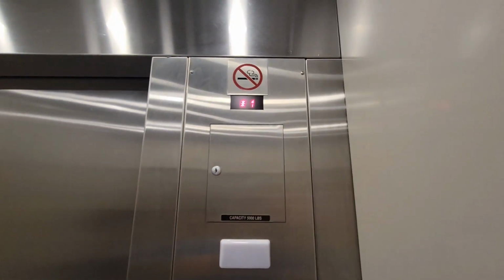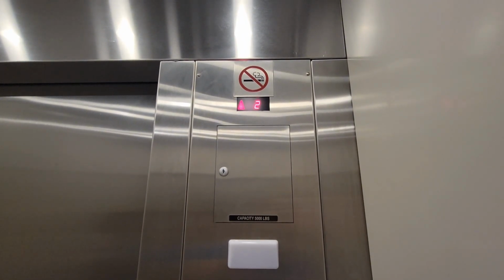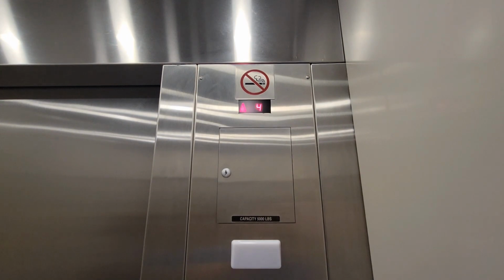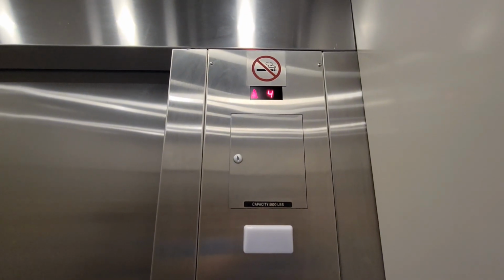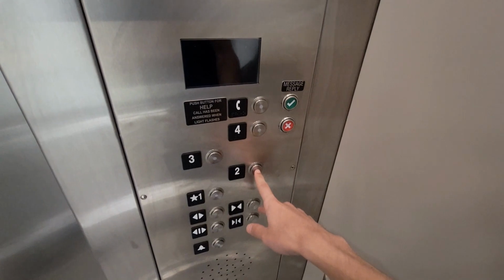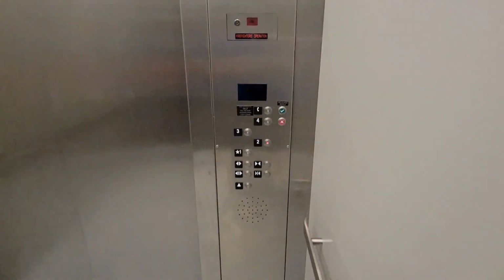Alright, let's hope the motor's good. And it's here. What? That phone button is an awful spot. Yeah, that's neat. I've never seen that.